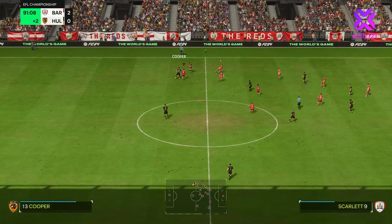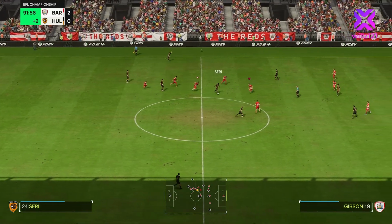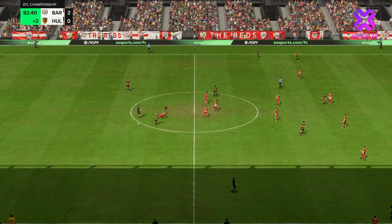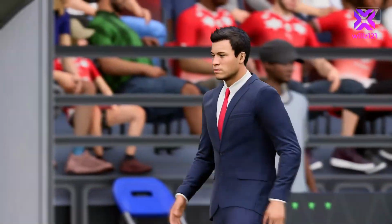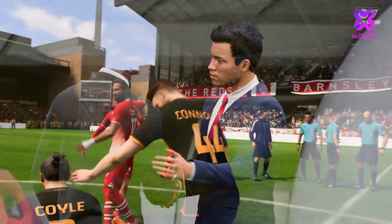As we get into the end of the game, we've got another high press. Scarlett pressing on. Jones with it. That should be time. Seri with the ball. Slater. Come on, ref. Game over. 2-0 win over Hull City. Much needed. After that defeat against Bristol City last game out, this moves us closer to the playoffs. We just need to keep an eye out for other results now.